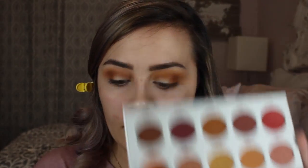I'm just going to grab the same brush that we put on the first shade with and just kind of blend over that just to make sure it's all blended together. And then I'm going to pick up the shade Alert right here and using the same end of the brush.